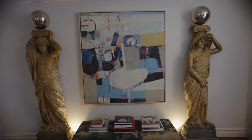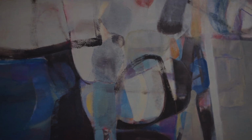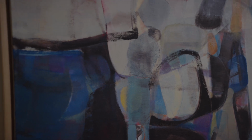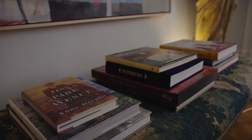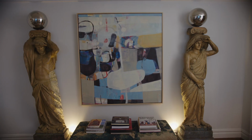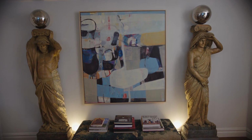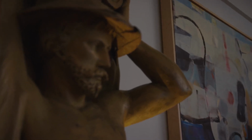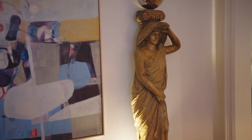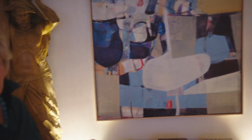On the big wall as you come in, again, I decided to hang a very large contemporary painting. Robert Zott is a young artist; I went to his studio and loved his work. Under it is a metal bench with a piece of antique tapestry on it. And then these beautiful pine carved caryatids that probably came out of a paneled room. I love, again, the juxtaposition of these early Italian carved pine figures with a contemporary painting.